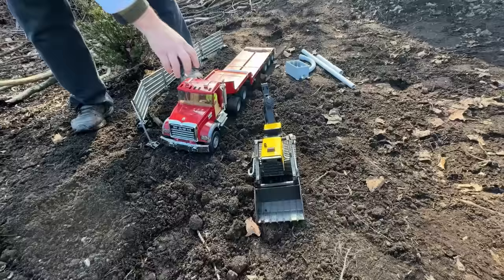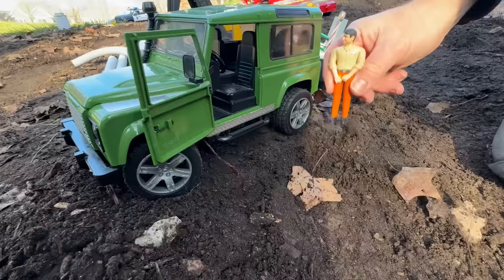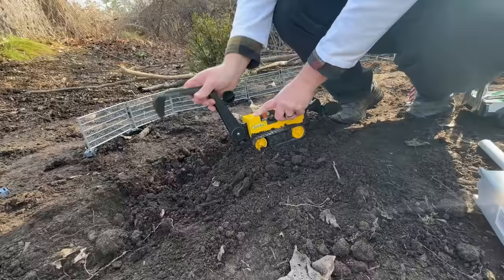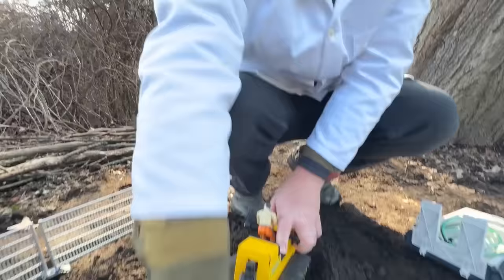Let's get this semi out of the way and bring in the wires and barriers. Secure your work site. Then start digging. This Tonka makes quick work of the job. That looks deep enough.